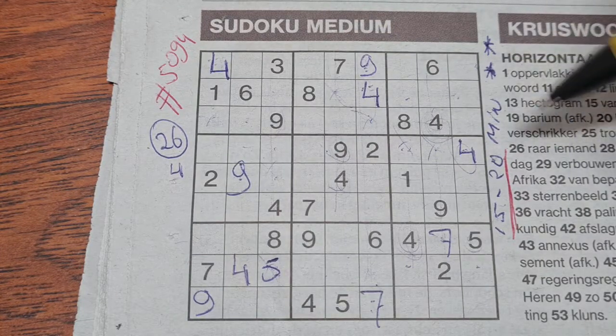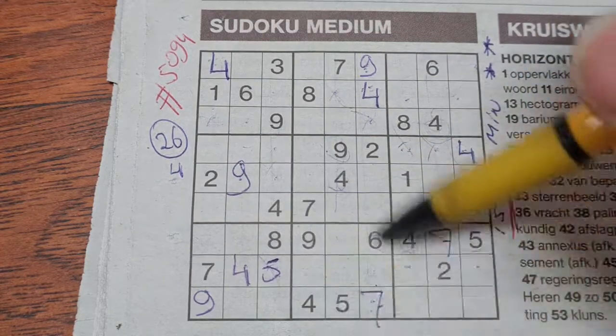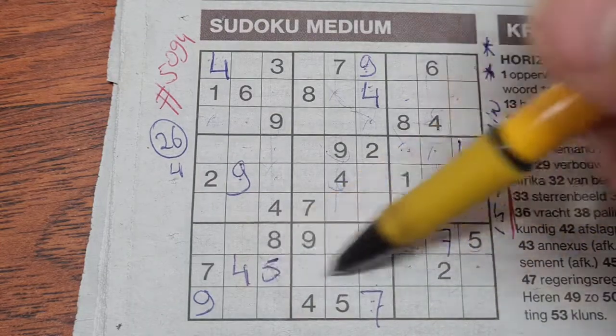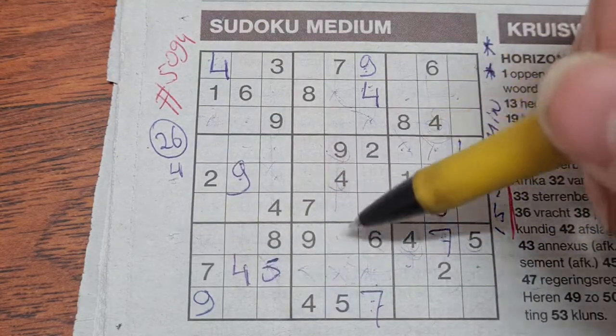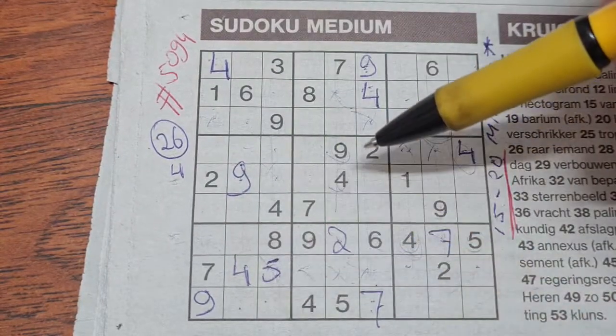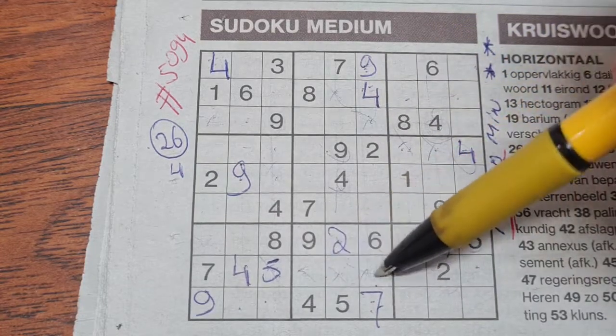How about the numbers 1, 2, 3, 4 in this big square? One of the missing numbers is 2. We have a 2 in this row, so no 2 in these 3 boxes. So 1 box left for the 2, it should be there.